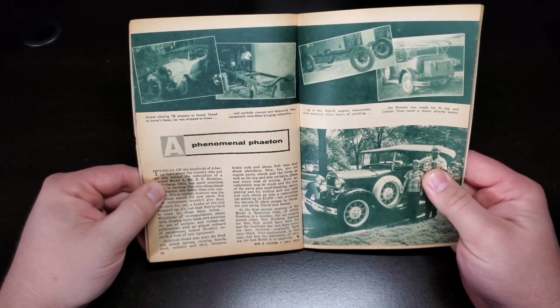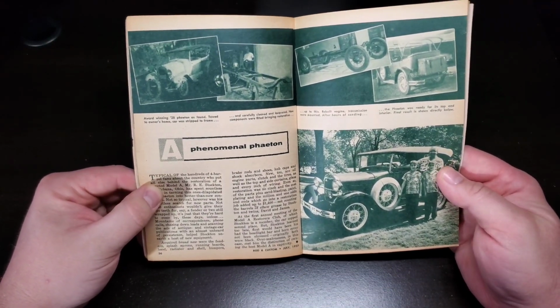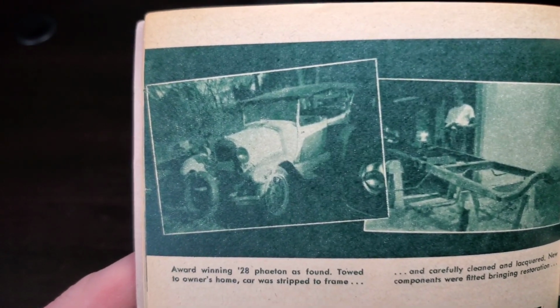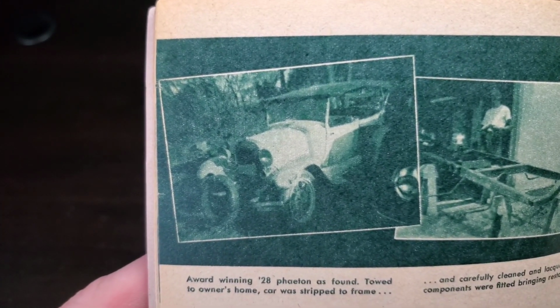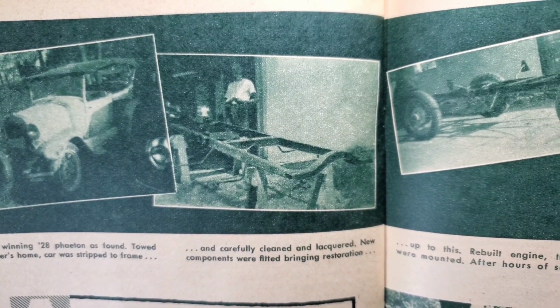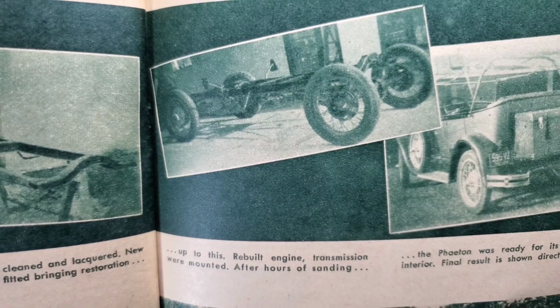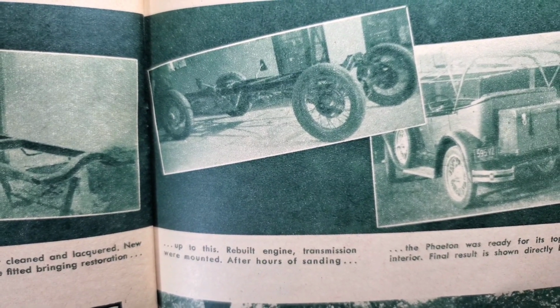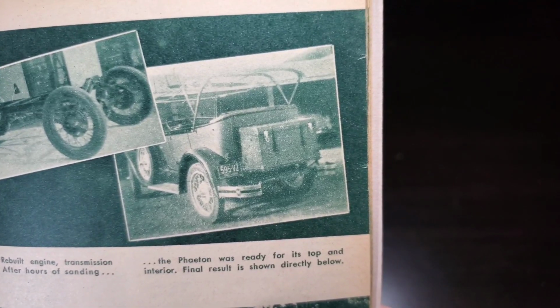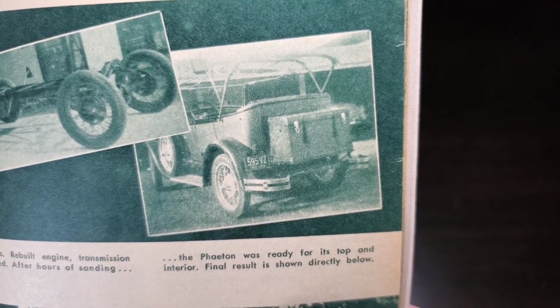And here's the phenomenal Phaeton. Award-winning '28 Phaeton was found, towed to owner's home. The car was stripped to its frame, carefully cleaned and lacquered. New components were fitted in the restoration. Rebuilt engine and transmission were mounted after hours of sanding. The Phaeton was ready for its top and interior, final result shown below.